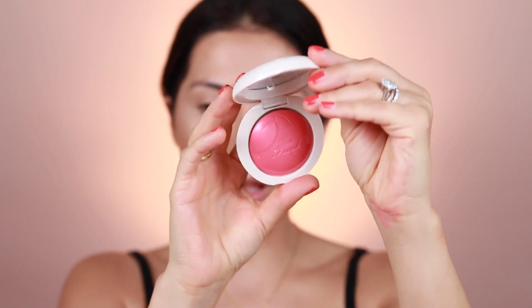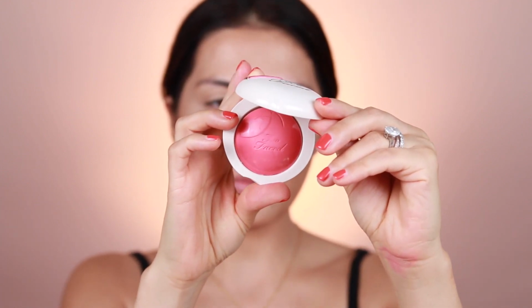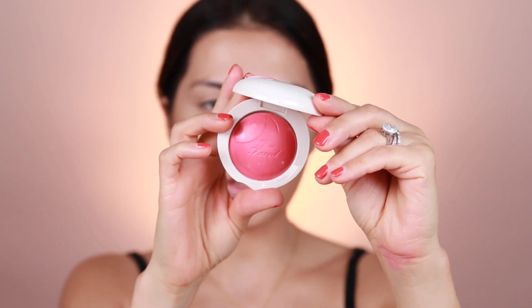The heat's getting to me. I'm gonna use the new Too Faced blush. This one is a cream blush. I'm usually not into cream blushes, but we're gonna give this one a try. It's called Peach My Cheeks. It's very pigmented.